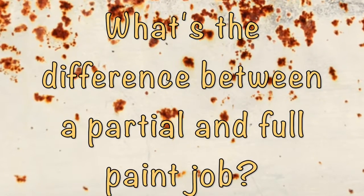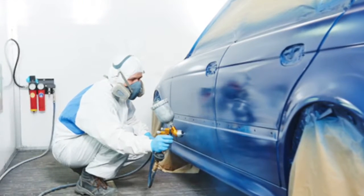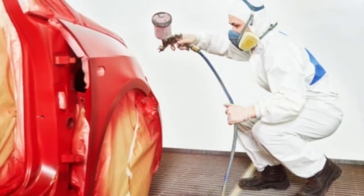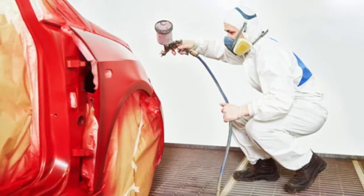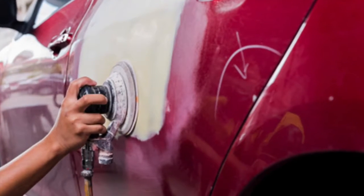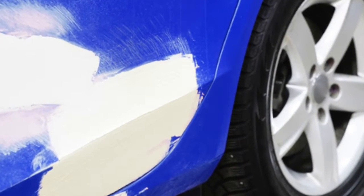What's the difference between a partial and a full paint job? A full paint job is exactly what you think. The car is painted from bumper to bumper, inside and out. Okay, not really inside, but you get the point. You would have to get a full paint job if your whole car is faded or you'd like to change the color up completely. A partial paint job is preferred for people who have a vehicle that needs to be touched up in specific areas. These problem areas can be painted to perfectly match the existing car's color.